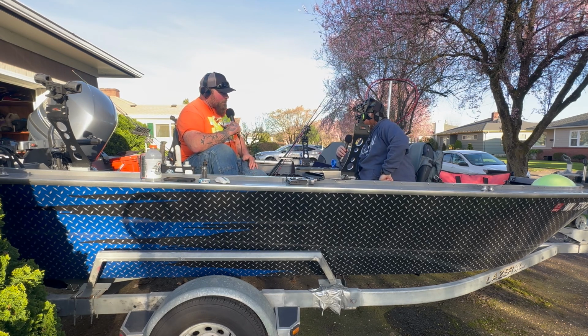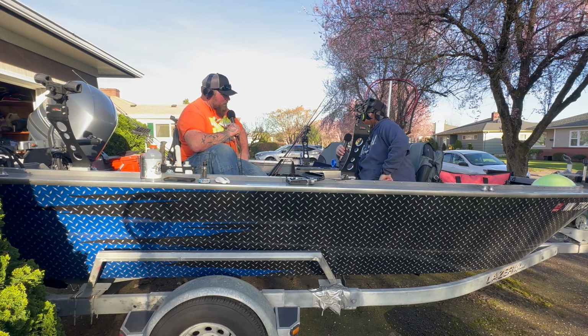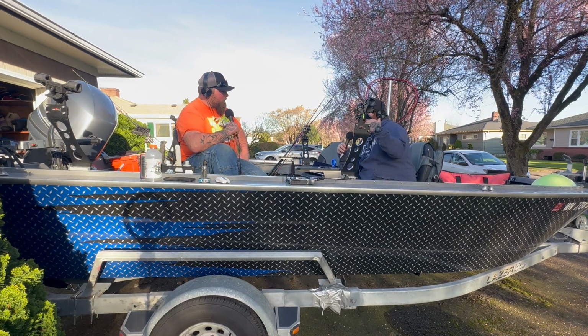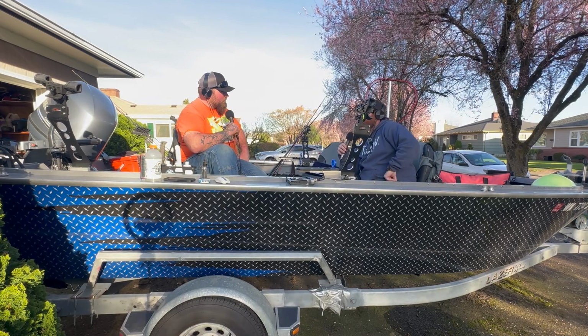So first thing in the morning, do you start them on the deeper end, or do you start shallow and work your way down? How do you go about doing that? Or is it a time of the year thing? Well, in the morning, I'll start everything on top. Look and see if there's any jumpers, and go from there. If I'm marking fish deep, then I'll start downrigging and dropping rods down.